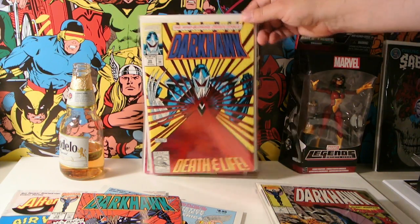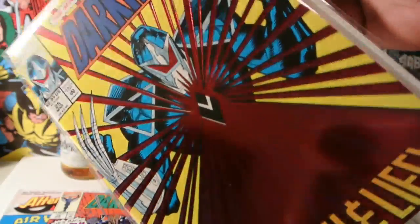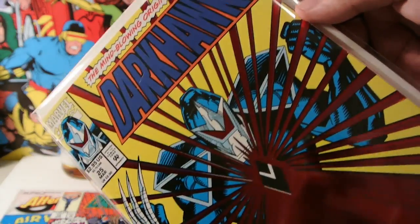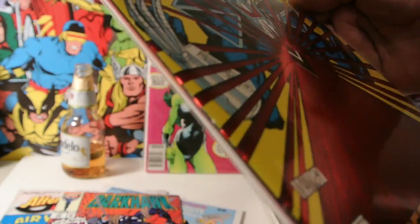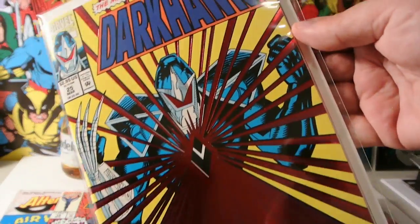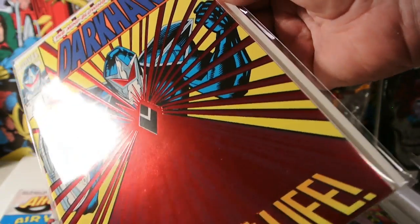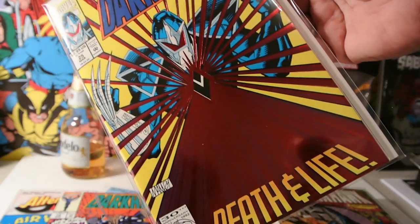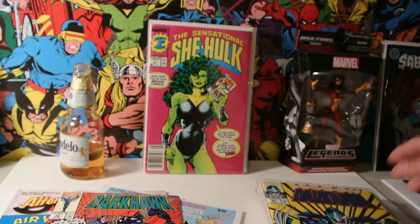And next up, found a Dark Hawk #25. And this screams 90s. It's got the red foil, real heavy cardboard cover. And I'm not sure if it's a wraparound cover. I don't think so. But shiny, and I think it might even be die cut in the middle, which screams 90s. So that'll make it into my 90s box.